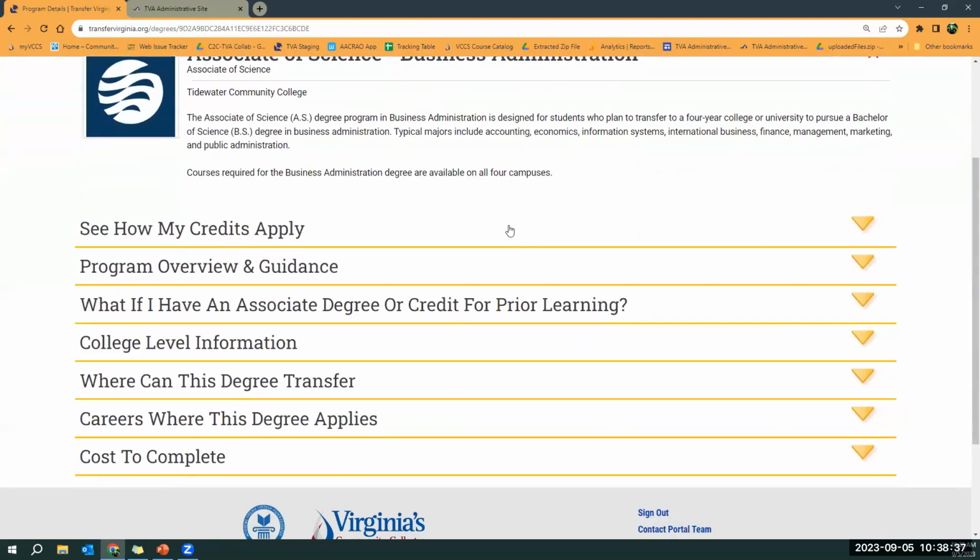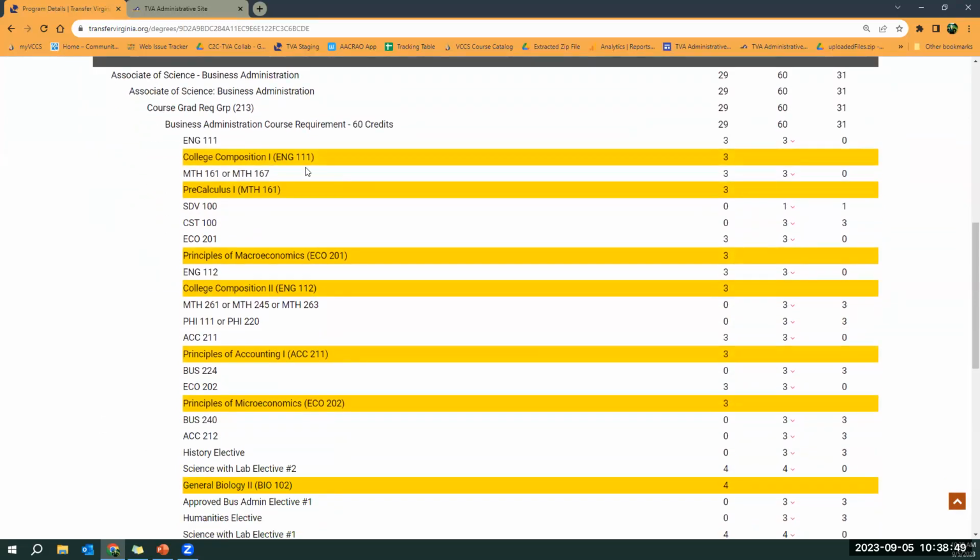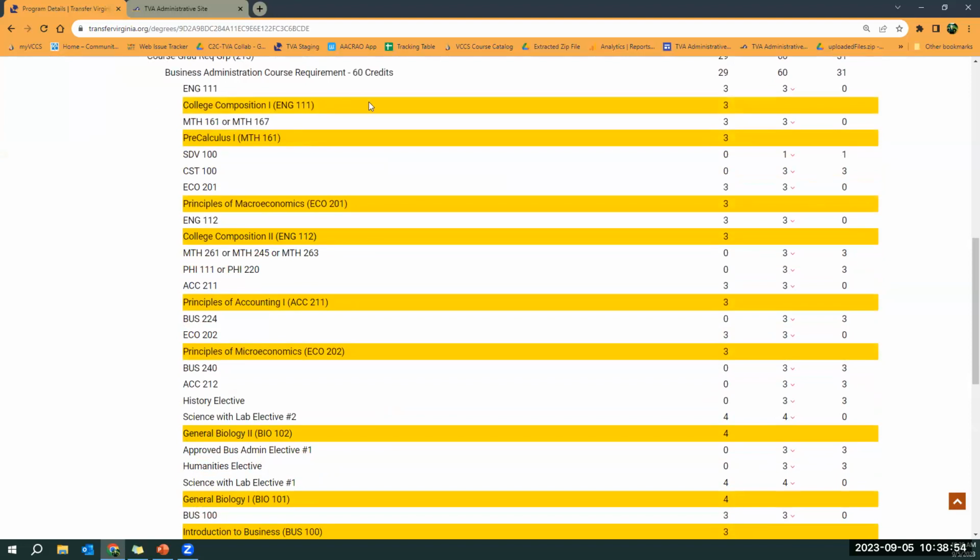And this is the program details page. So different drop downs, but again, these drop downs will be identical for every college participating. And so I do want to see how my credits apply. This now shows you the course by course requirements for this degree, and the yellow rows are where your portfolio items have transferred in, or in Tidewater's case, I took the course at Tidewater. This is how it counts toward my degree.